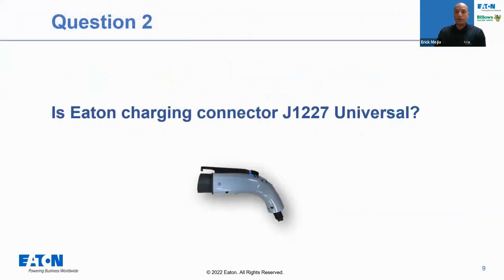So question number 2, is the EATON charging connector J1227 universal? Please take your time.